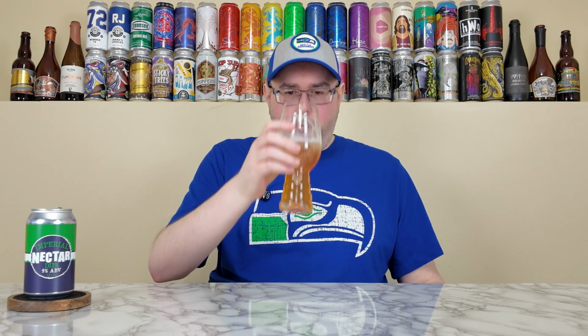I do think fresher, that citrus quality, maybe even the stone fruits would have popped a little bit more. But I can't sit here and tell you this is a bad beer because it's not. And it's almost 3 months old. So I'm glad I reviewed this one. I got it from Halftime Beverage, threw it right in the fridge to kind of preserve what I could. And yeah, this is awesome.